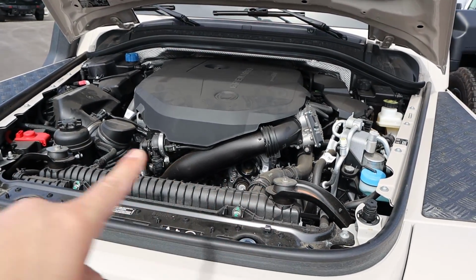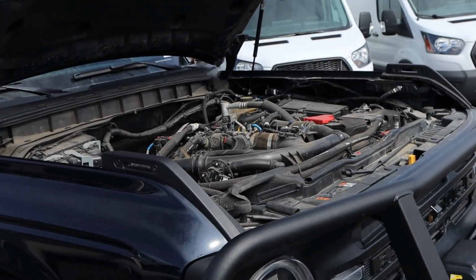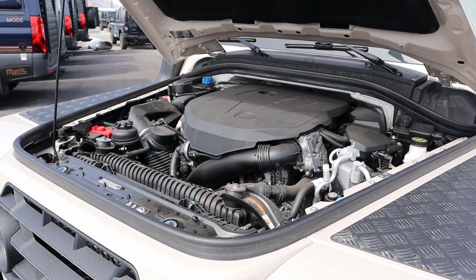And I do want to say, this engine bay, in terms of how it's displayed, is a lot cleaner than the Bronco engine bay, because you've got all the hoses and wires and everything all over the place, whereas this just looks so much tidier.